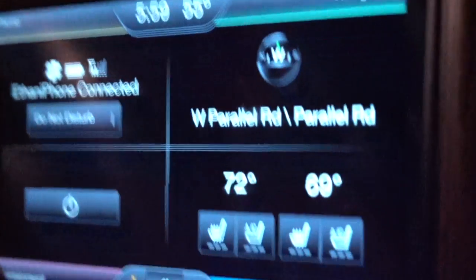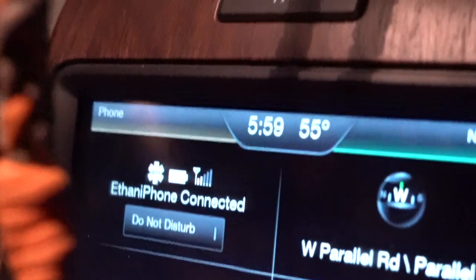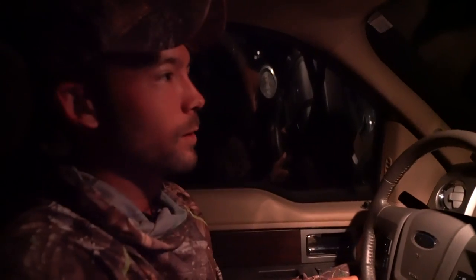Early. It's not that early. Don't show the actual time. Look at how early that is. By early, we're actually about 30 minutes late to get to the field.